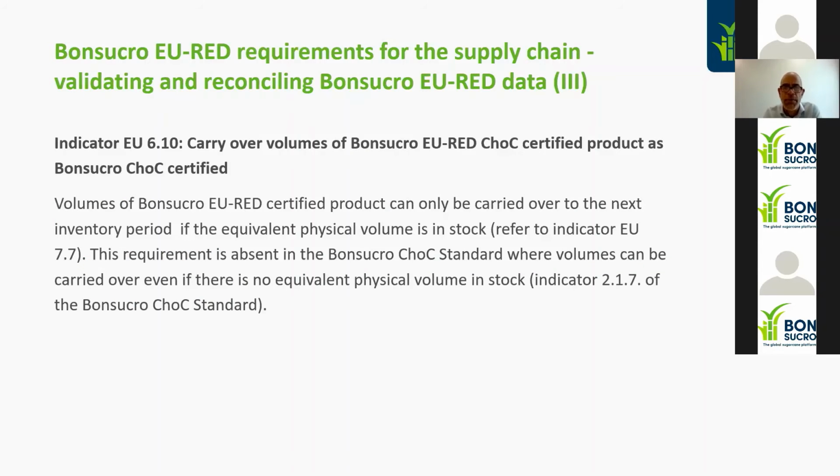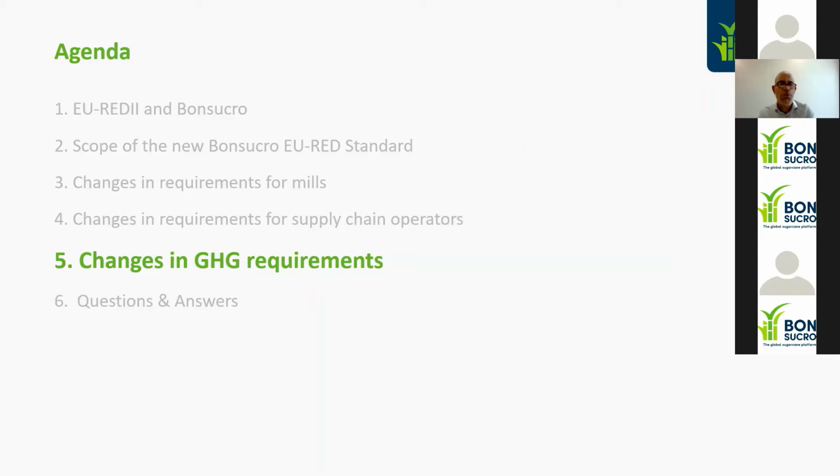I hope that you find, as with the requirements for mills, that also the changes in the requirements for Bonsucro certified supply chain operators are relatively limited compared to the requirements that were in the old Bonsucro EU-RED CHOC standard. Now, then, as the third of the three, let's say, changes in requirements, I want to talk a bit about the changes in the greenhouse gas requirements in RED 2 and consequently also in the new Bonsucro EU-RED standard.